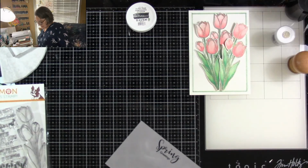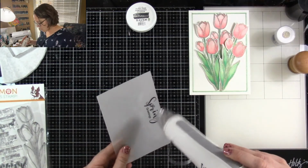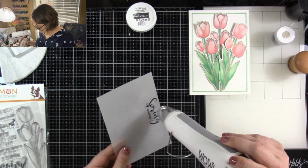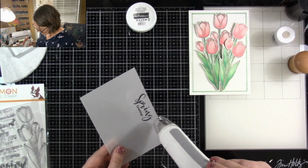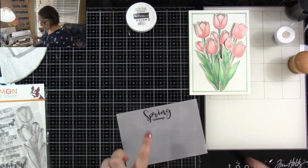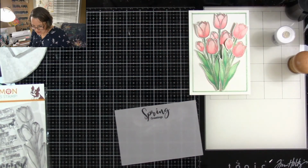And then now we'll heat set that. Now this is vellum, so I'm going to keep that moving and go quickly because it will heat up quickly. Okay. I did get a little bit of powder on top, but that's not going to bug me too much.